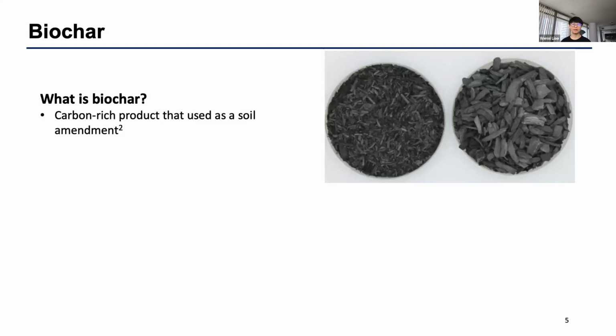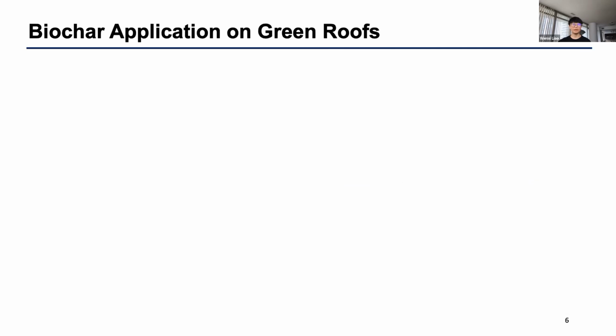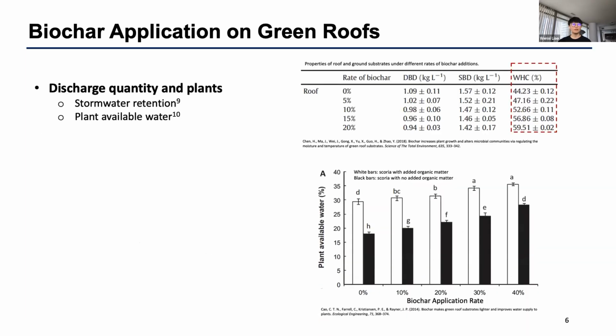Therefore, biochar comes to mind. As introduced by Melanie as well, biochar is a carbon-rich product produced by pyrolyzing biomass under oxygen-limited conditions. It is used as a soil amendment because it has high water retention capacity, strong nutrient sorption ability, low bulk density, and it is recalcitrant, which means it essentially doesn't decompose. So due to those benefits, studies have started to look into biochar application on green roofs.